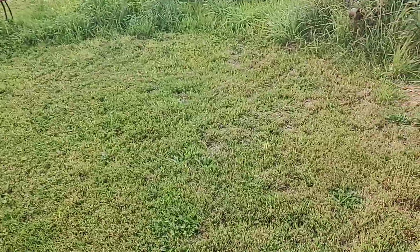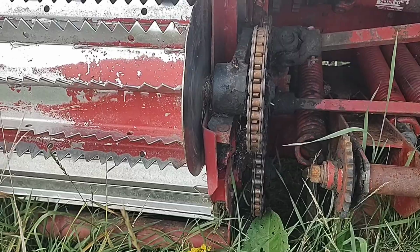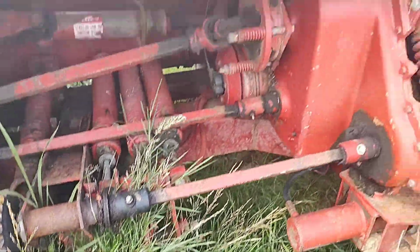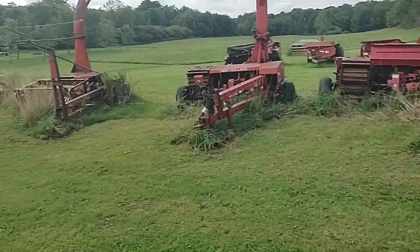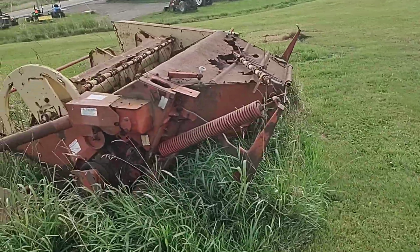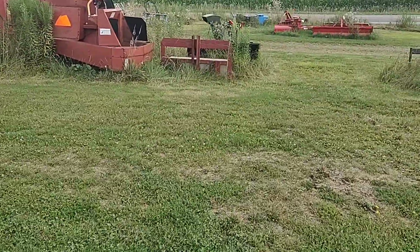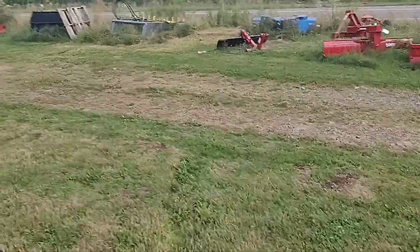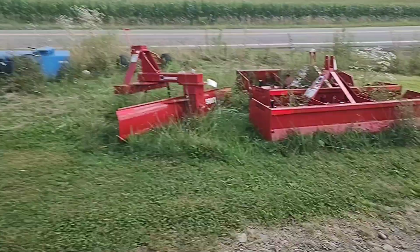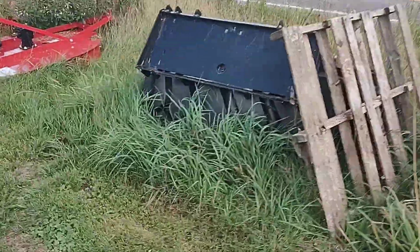Model 900 chopper. Way bigger than what I need. Yeah, that one's probably a parts machine, all rusted out. Little 7-foot hay bind. They're like everybody else, don't have much of anything left in the yard anymore. Of course, they do have a defacer here for silage. Box blades. Tire scraper.